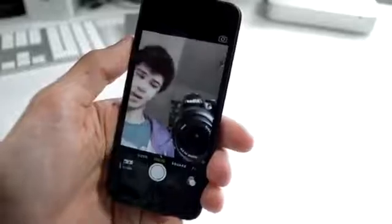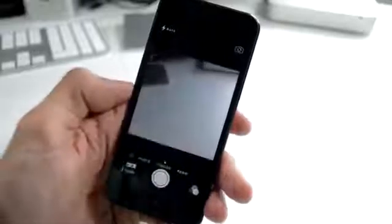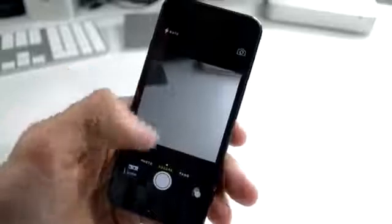You can see that right there. Let's flip back. You can see that you just swipe across to switch your camera mode. So you swipe across for video, swipe across for photo. You can swipe across for square, which is cool. So you can shoot directly for apps like Instagram, which require a square photo.